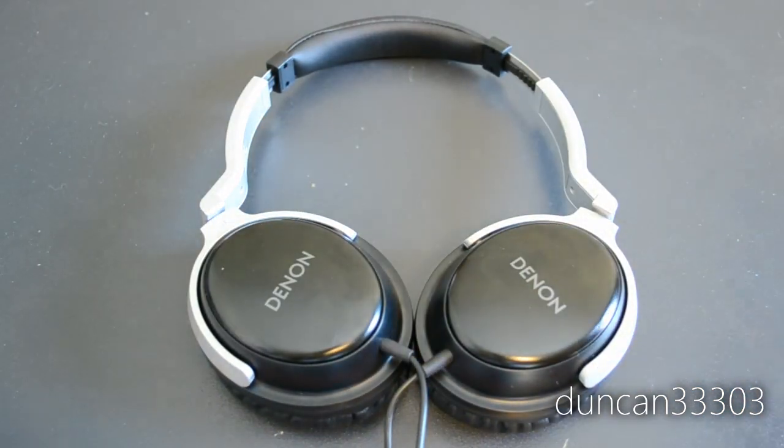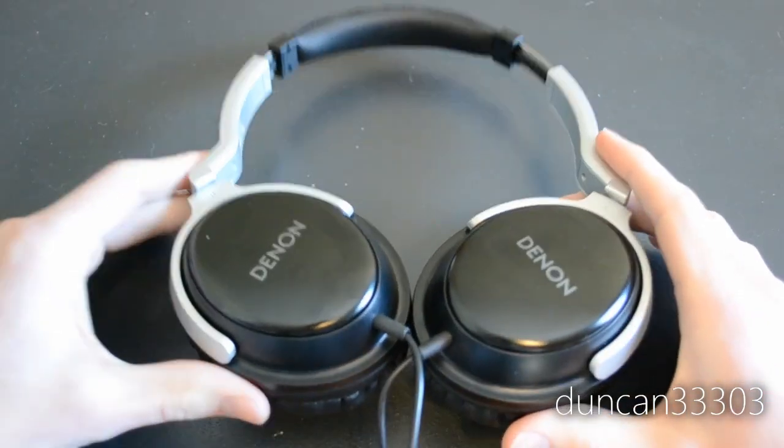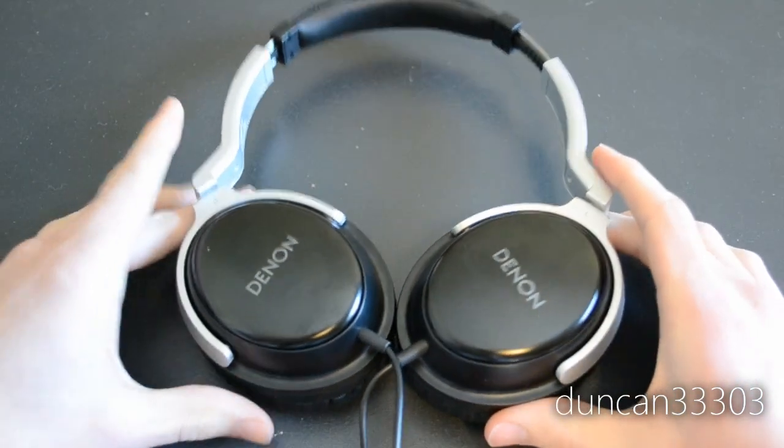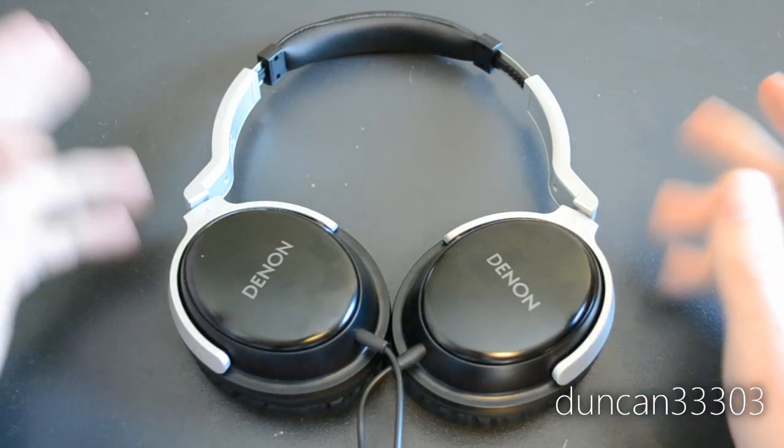On the other hand, though, on the plus side, is that they are very light. So I don't actually know the exact weight or anything like that, but I can tell you that these are pretty lightweight. I mean, you're not going to really have any complaints about that.